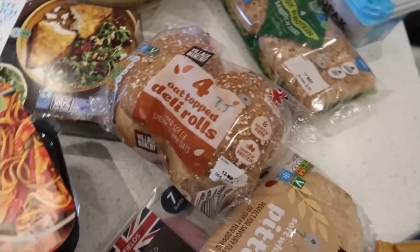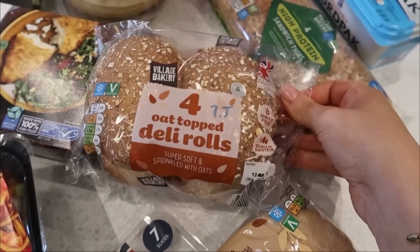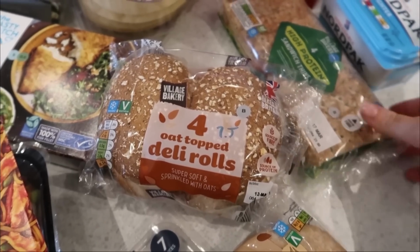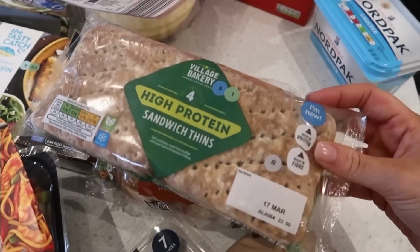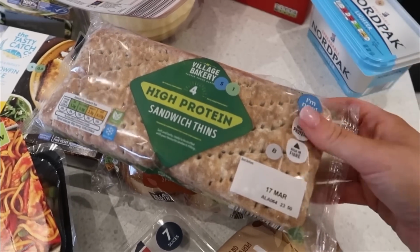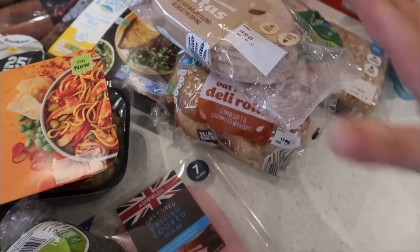And then we move on to some Healthy Extra B options. These ones are really, really nice. I pop these straight in the freezer when I get them and just get them out and let them defrost when I want them. They are Healthy Extra B for 1 or 7.5 cents. Then the high protein sandwich thins, again, these are 1 for Healthy Extra B or 6 cents each. These normally have really good dates on them, so I will leave these fresh, but you could also freeze those as well. And then the pittas I showed you earlier, Healthy Extra B.